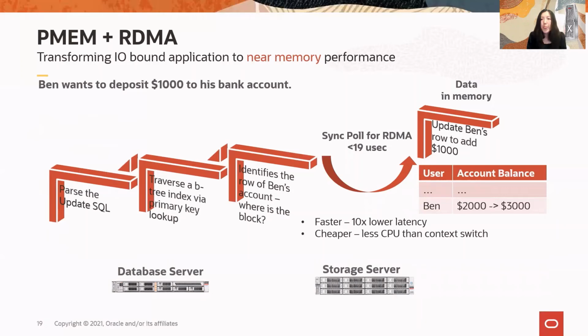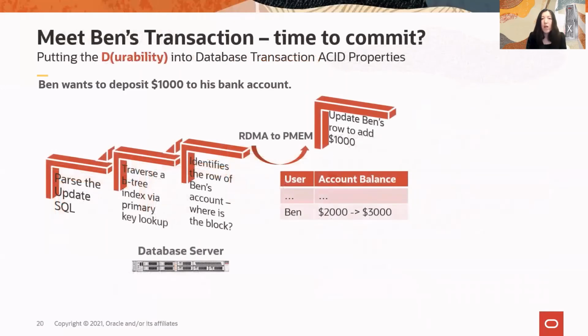And well, the database gets that 8K block in memory back in the buffer cache, and then it can proceed to update Ben's transaction. All right, so is that it? Are we done with the OLTP transaction?